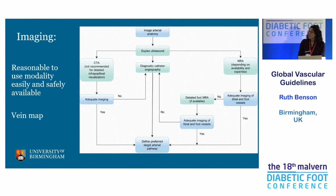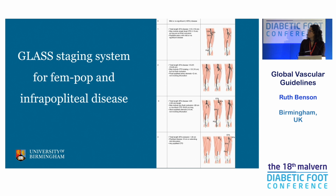Looking at adequate imaging of tibial and foot vessels, having foot views is absolutely vital to us because a lot of our diabetic patients will go on to need very distal bypass, and that means that you have to have a target artery for any imaging that you provide. A vein map, again, is absolutely paramount because the vein is our preferred conduit for a bypass.